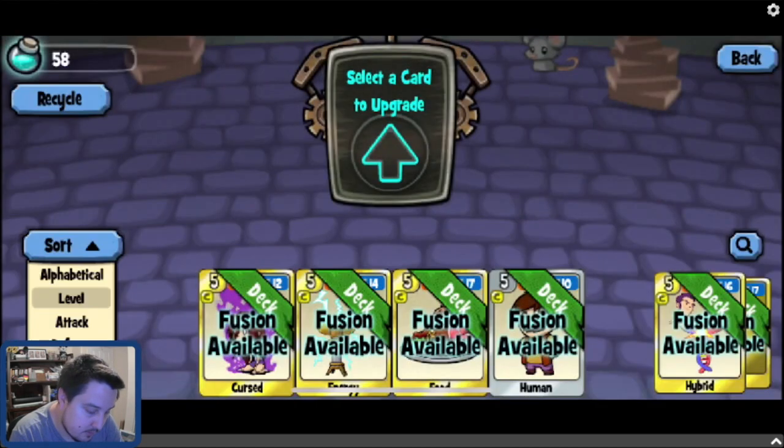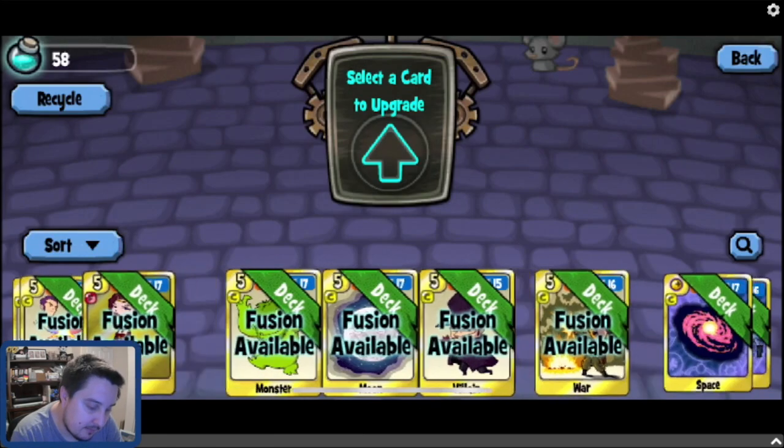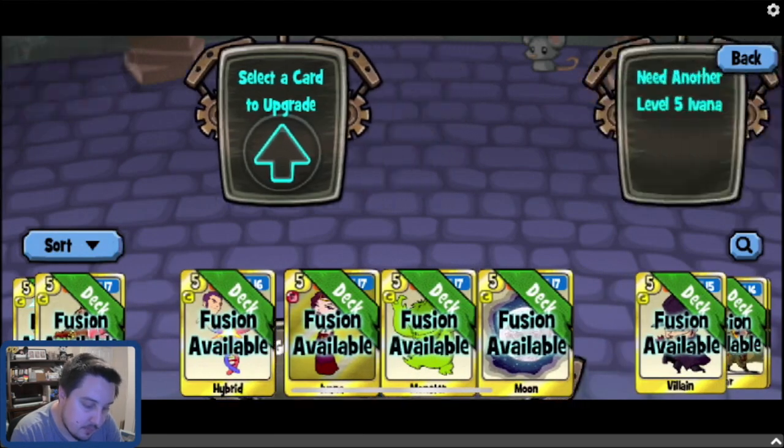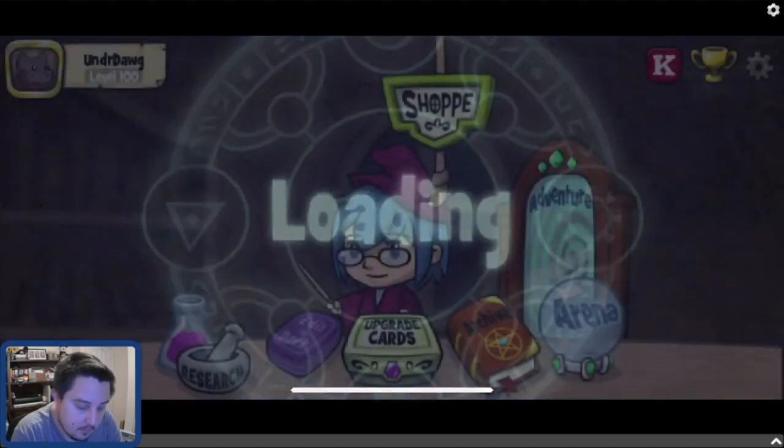Let me go here and sort by rarity again. So if you look at Ivana, you're not going to be able to see it as well because she's ready to fuse, but she's an absorb card, where it says in the middle there, and you heal yourself for all the damage that she deals to an enemy.